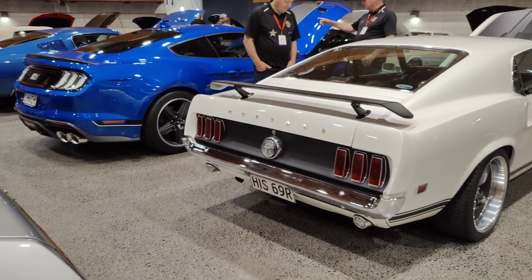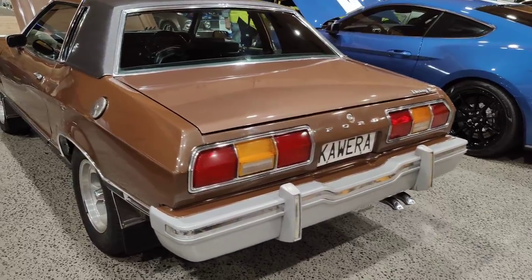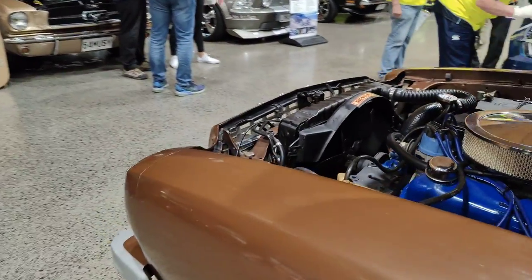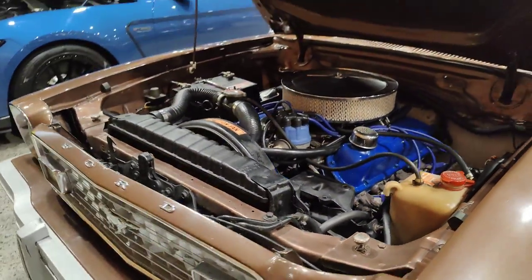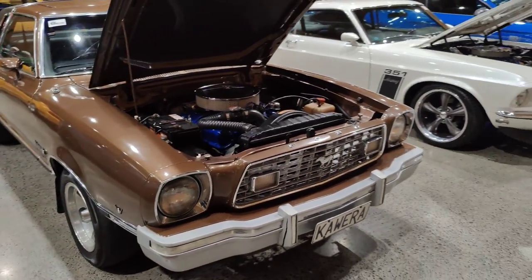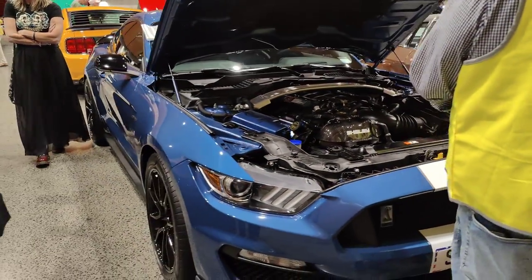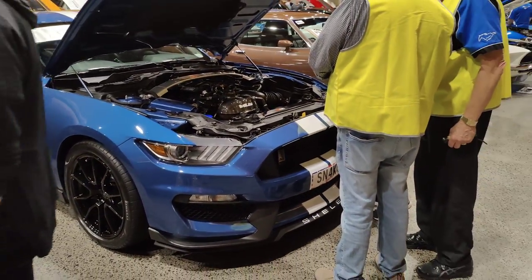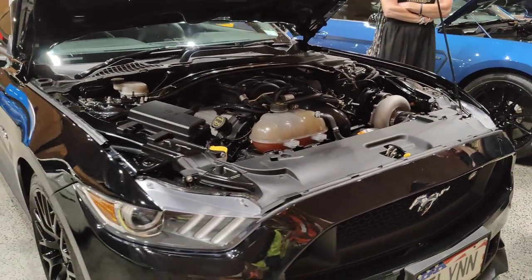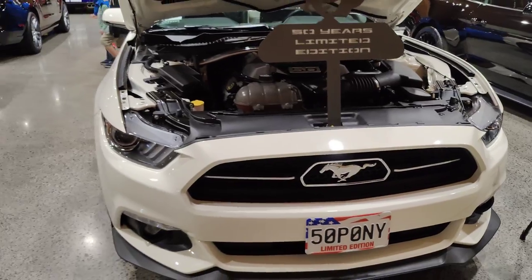Such an incredible opportunity being here, guys, with all these beautiful cars. Then we have another 74-75 Mustang. They look so different, eh? Wow. And a Shelby here, being judged on the GT. And a limited edition 50 years pony.